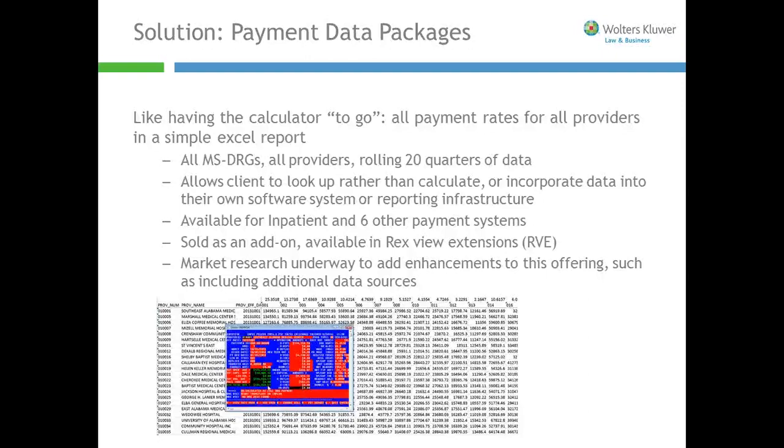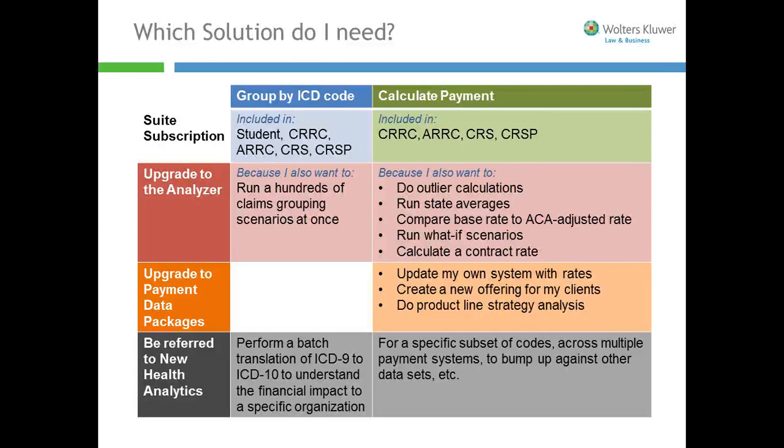Now, in addition to these tools, I do also want to let you know that we have the IPPS payment data available to go. So maybe you don't want to log into the MediRegs user interface. What you'd really like to do is create a query that works within your own system. So you can purchase from us the reimbursement rate for all DRGs and all providers going back 20 quarters. And that can be an incredibly helpful way for you to validate payment within your own health systems. That's a lot of solutions.